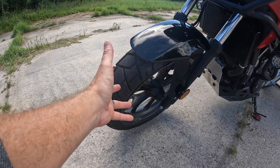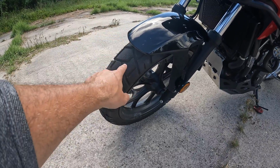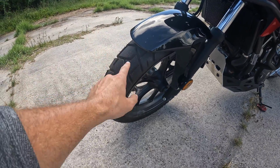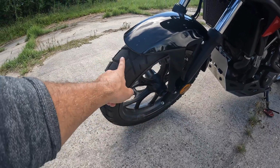I love the tires. They're really cheap. They're good on the highway. I rode today going, you know, faster than I probably should, and then also back roads and stuff. Great tires if you have the NC750 and you want to do a little bit of 50-50 riding. Very awesome here.